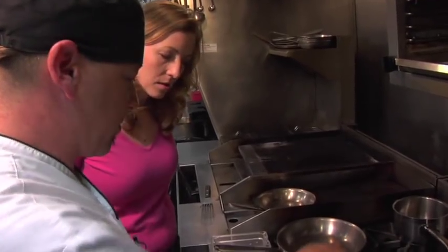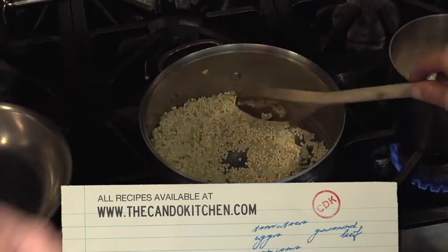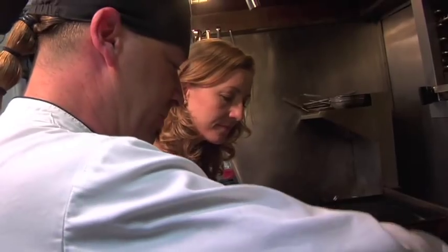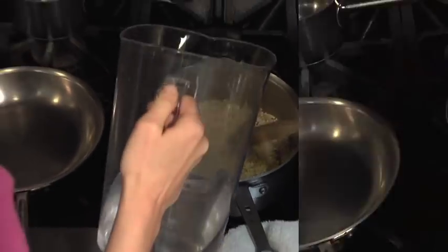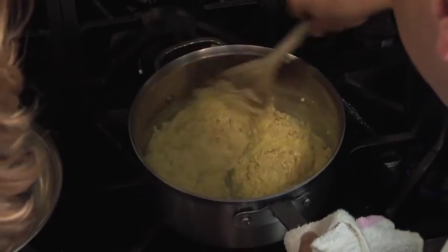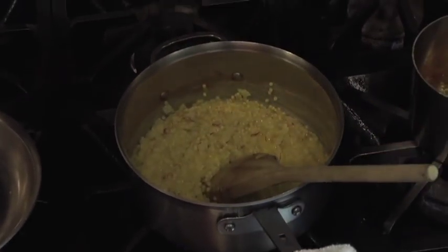I cook the Israeli couscous in what I call the risotto fashion. Lots of stirring. We're gonna add our white wine. We're just gonna keep stirring until it's almost dry, and then we'll be adding some water. So we're just gonna go a little bit at a time, about 1/2 cup. And now for our saffron threads. Okay, so we're gonna just let this sit on a very low heat. We're gonna let the flavor and the color of the saffron come out.